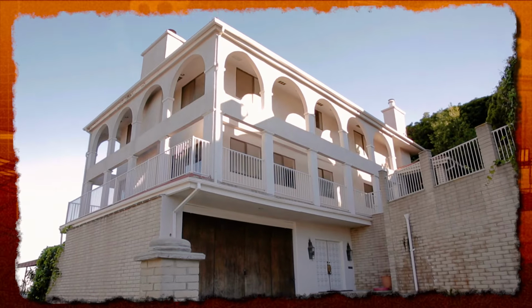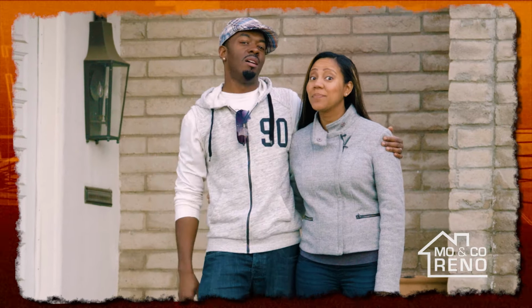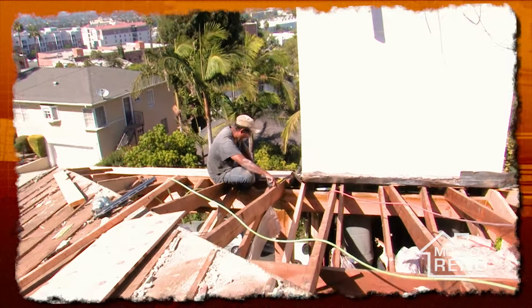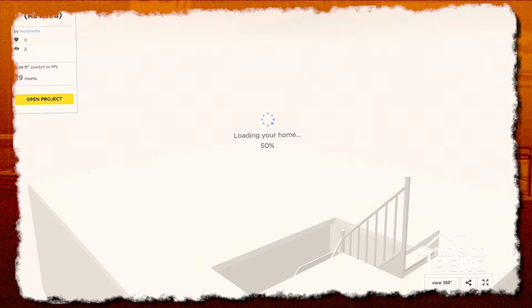I'm Mo. And I'm Co. We bought our first house together as newlyweds. It's a fixer-upper. Big time. Everything needs to be redone, from the foundation to the roof. And we invite you to join us through the entire renovation process. This is the site plan. From the beginning all the way to the end.